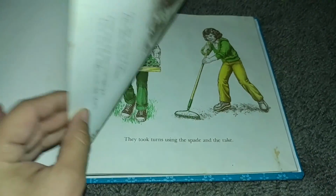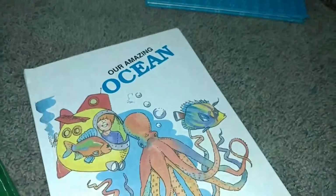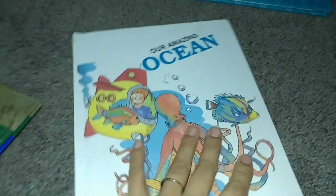And here's this one here. Oh, this one's actually my garden one. Okay, so hold on. Give me a second with that one. I'll show you that one in a minute. Let's see if there was another story one. Okay, I think these are all activity ones. Our Amazing Ocean.